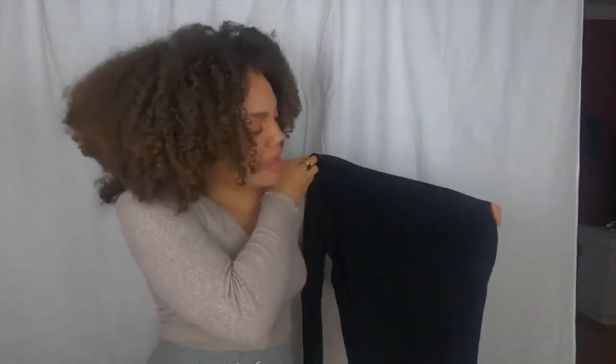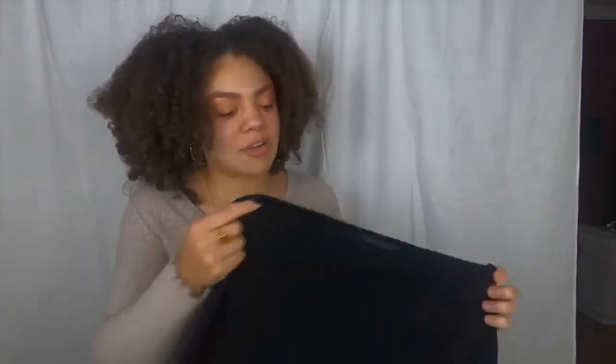But I love, again, the rib knits I feel like I'm getting into during the fall season. I'm wearing a rib knit right now that I actually thrifted. And I just love the rib knits. They're super comfortable. It's like a break. I like taking a break from the bulky, heavy, thick sweaters. And the crew necks really outline your body nicely. They fit your body nicely, and they're fitted and comfortable as well.